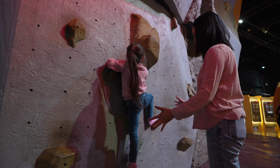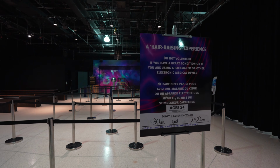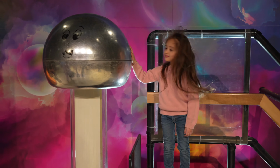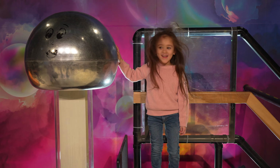This next exhibit is probably the most famous thing at the Science Center and definitely a highlight not to be missed. When you first arrive, you'll walk past the sign listing the show times. Make note of the time that suits you best and make sure you get back over there for this experience. It's a lot of fun.